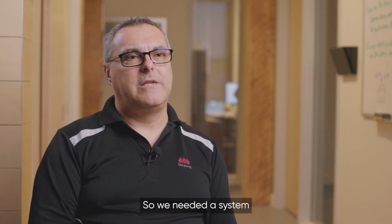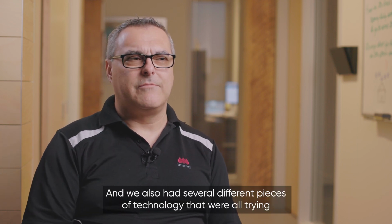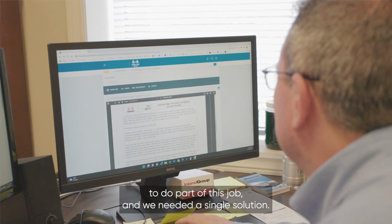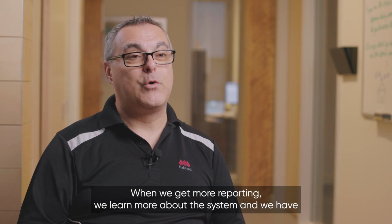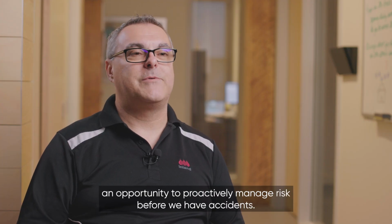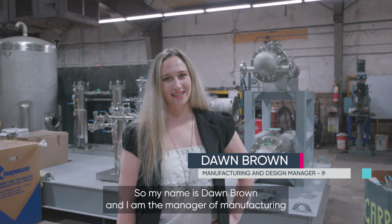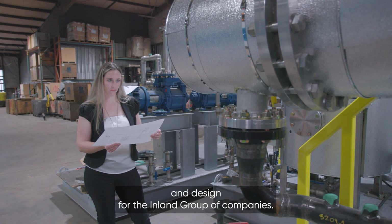So we needed a system that could act as a backbone to our risk management processes. And we also had several different pieces of technology that were all trying to do part of this job, and we needed a single solution. When we get more reporting, we learn more about the system, and we have an opportunity to proactively manage risk before we have accidents. So my name is Dawn Brown, and I am the Manager of Manufacturing and Design for the Inland Group of companies.